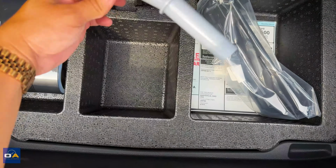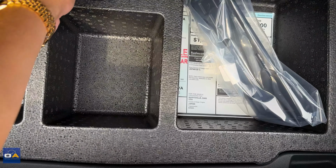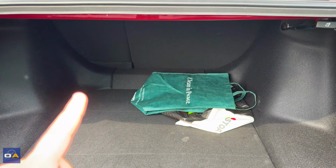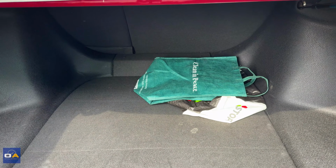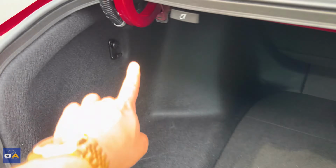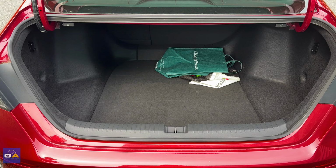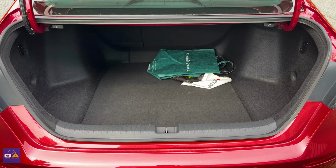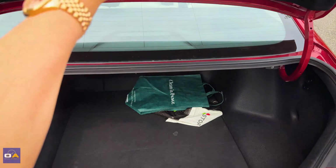This has capless fuel, so that's the funnel to put your fuel in if you're not using a traditional gas pump. We do get a 60-40 split to fold down those second row seats for there to be a pass-through. We got a hook on both sides, and that's pretty much about it. This is a sedan after all, so you're not really gonna find too much back here, but I do think it's a pretty generous amount of space.